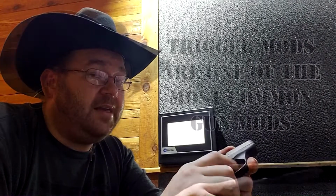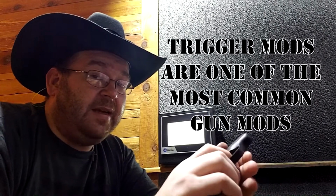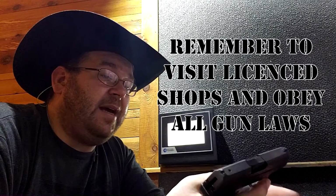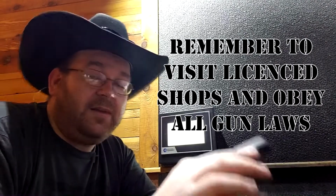But as far as that goes, the trigger definitely needs to be replaced. It's got too far of a pull on it, and the trigger pull's just a little too heavy for me. So I probably would have been better off going with the Series 2, but for $200, I'm not that worried about it. So a couple of modifications here and there, and this will be a really good gun.